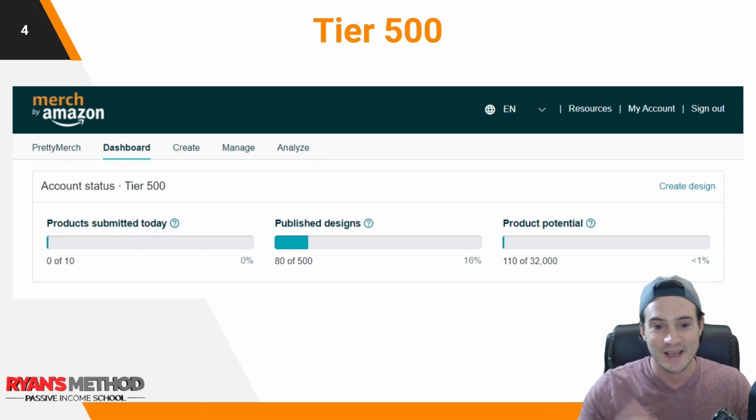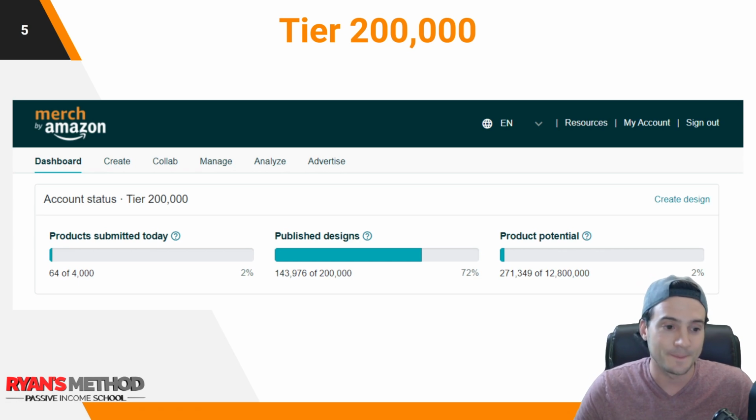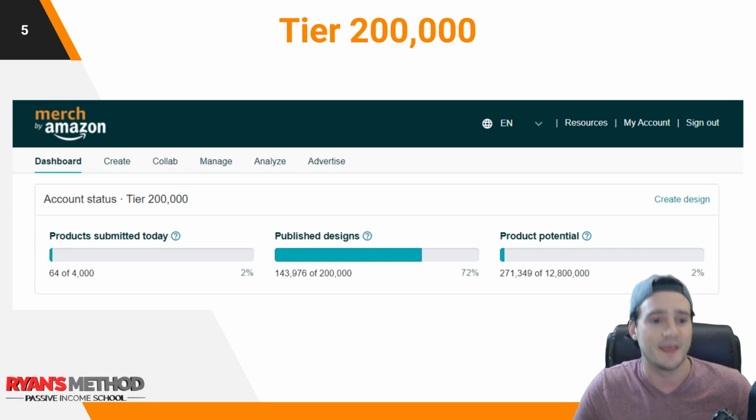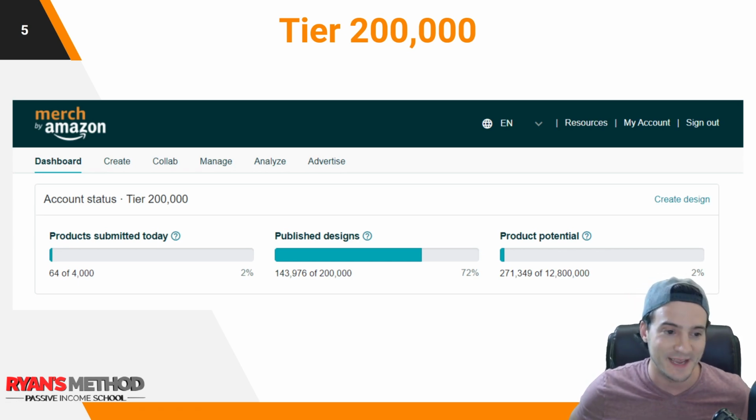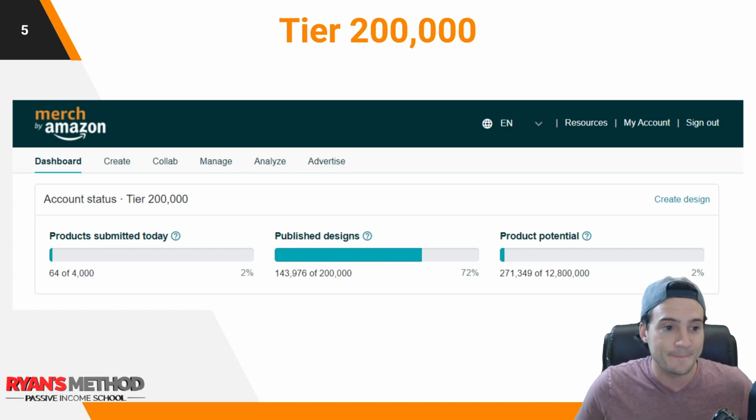And then also today, what Marielle's going to be doing so that she can get her account to tier 1000 as soon as possible. Tier 200,000, definitely a different story here. Also, I'll just mention again that my products submitted today bar, it's constantly bugged. I don't know why, and I'm not complaining because when it's bugged, it allows me to submit pretty much infinite designs. So I do my best to do just that.